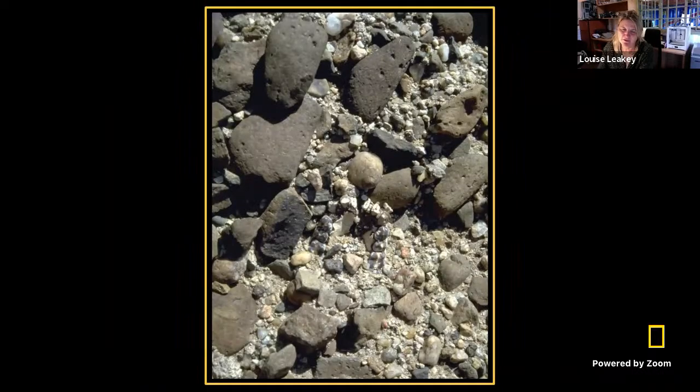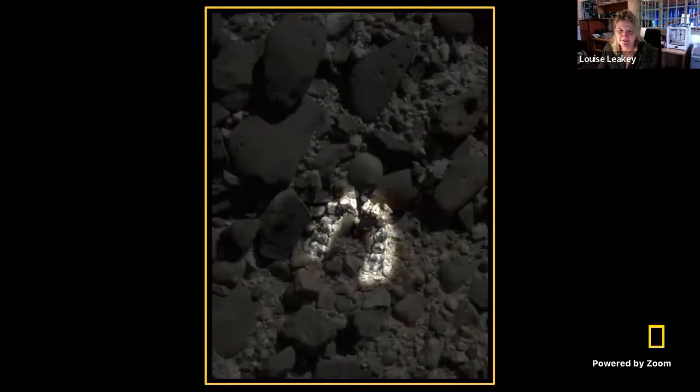Here's a real challenge. See if you can spot the fossil in this image. You've got to look much more carefully. Anyone see it? Okay, here it is. There is a lower jaw there of a 4.1 million year old human ancestor as it was found.